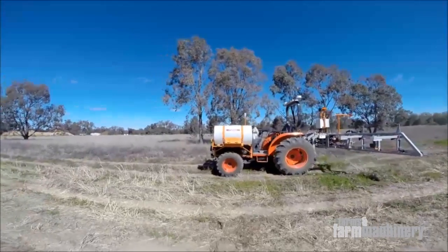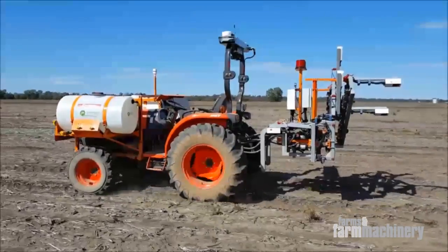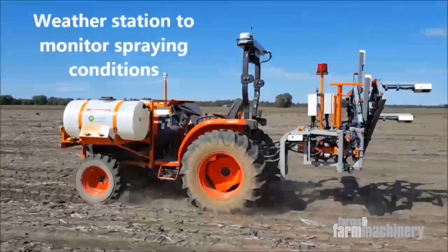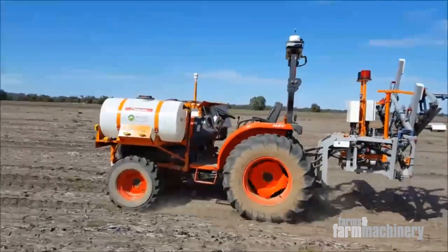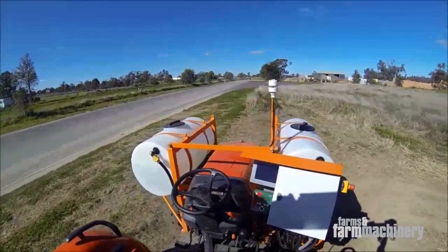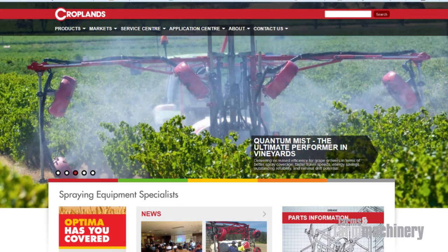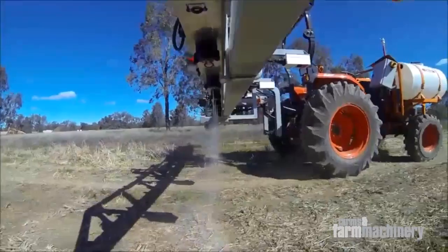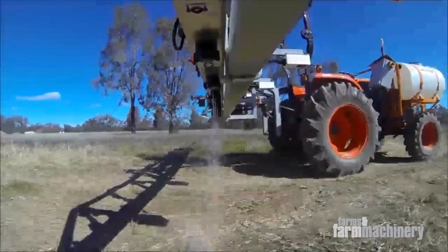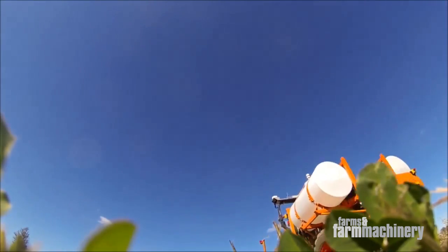Orotron's hardware also comprises a laser collision avoidance system and weather station that interacts with the software to control the autonomous unit. Most recently, Orotron has signed a deal with spraying equipment expert Croplands to distribute the technology in Australia and New Zealand. The company is confident the technology will be launched and ready for purchase by the first quarter of 2016.